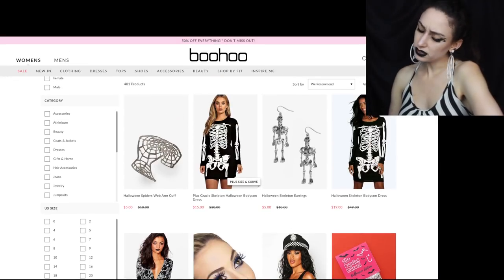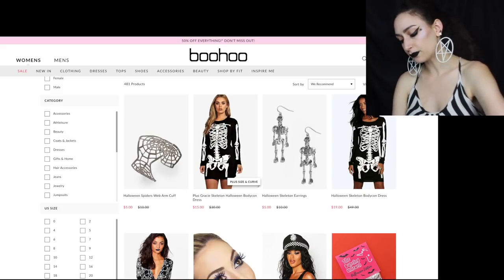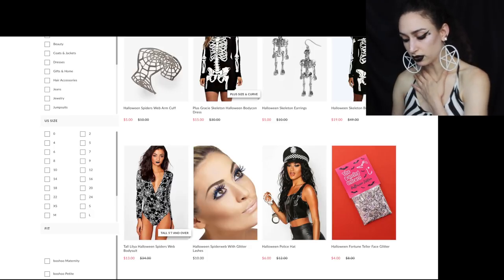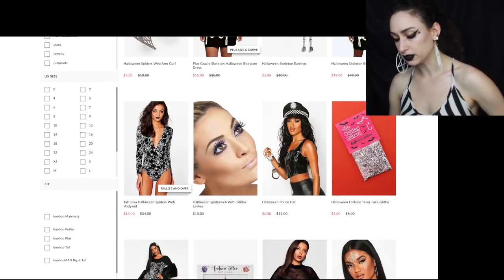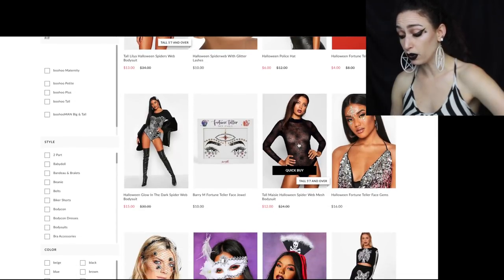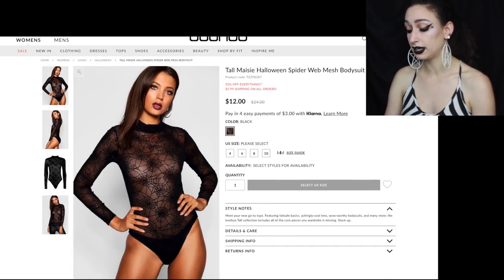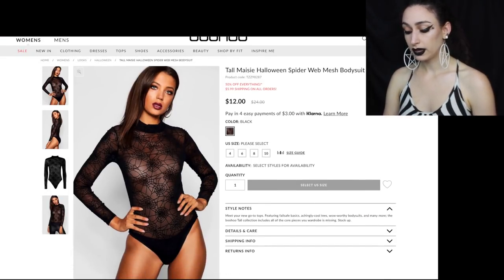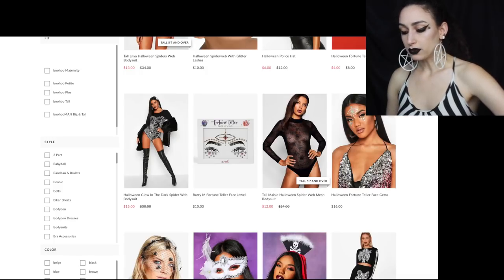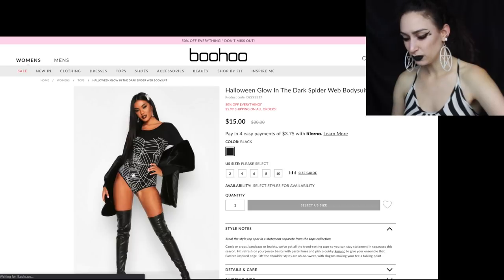I like these skeleton dresses, but I also feel like they're kind of basic for spooky chicks like us. Ooh, I like that spiderweb bodysuit though. Hello. Spiderweb glitter lashes, classic. Oh, I saw this on Jade the Libra when she did a Boohoo haul last year. This spiderweb mesh bodysuit, and kind of living for it. Oh, I kind of want to get it. But I know that I don't need it. But it's only $12.